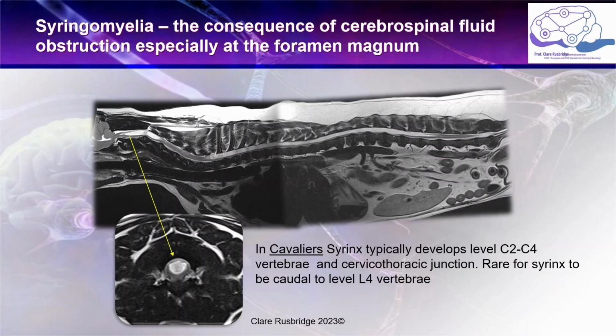So there are a number of causes of syringomyelia, which we will discuss in another YouTube video at some point. But the most common cause, and the one that we're going to talk about here in relevance to canine Chiari malformation, is when there is obstruction at the foramen magnum, when the fluid cannot flow through this junction very easily. So to understand syringomyelia, we have to understand the cerebrospinal fluid.